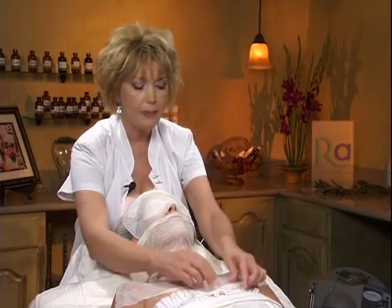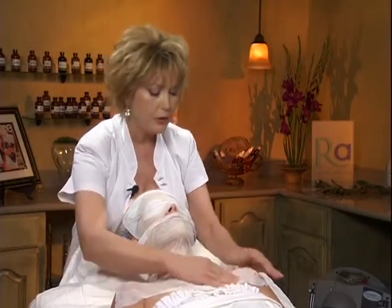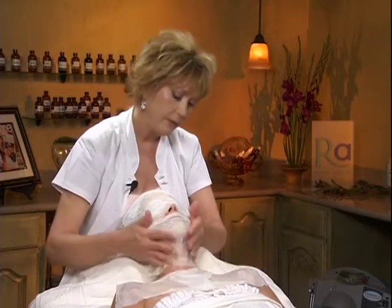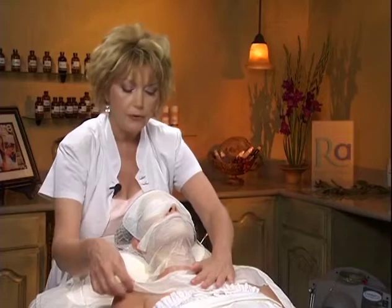Once the mask has been on for about, like I said, 7 to 10 minutes, you want to remove it with your cool water. And I'm just going to remove it with the same gauze that I have draped on her.